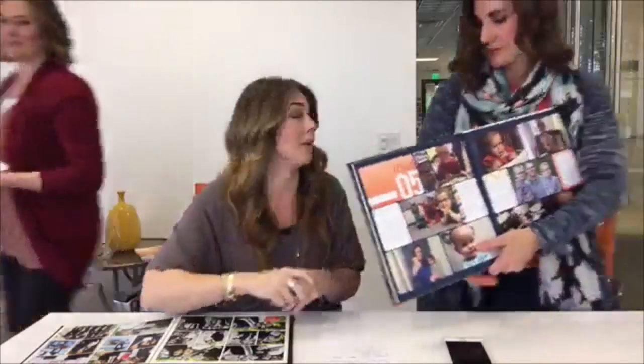And the color palette that comes up is going to coordinate and match exactly with whatever cards you're using on your page, which is awesome. And if you want to change that, you just click on the color palette and you can change your color palette. Okay, here we go.